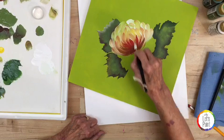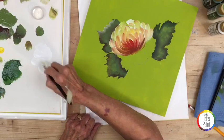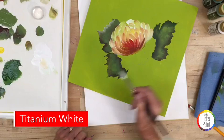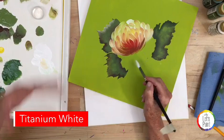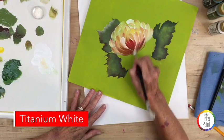So what happens if you don't get enough paint and you run out of paint? Don't be afraid to come back in and pick up a little more white. Your brush is going to have some color on it, so you won't be putting exactly a pure white stroke. I'd like to think that your paint was the right consistency and you filled your brush enough with paint that you did not run out. But you will see these first strokes will be a little whiter because I did pick up more paint.